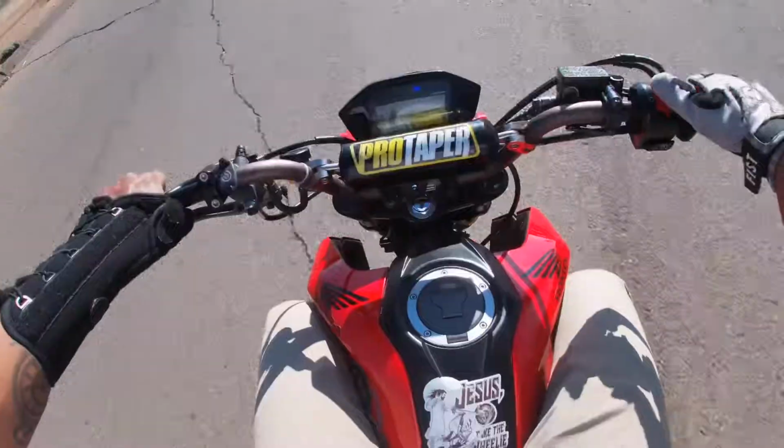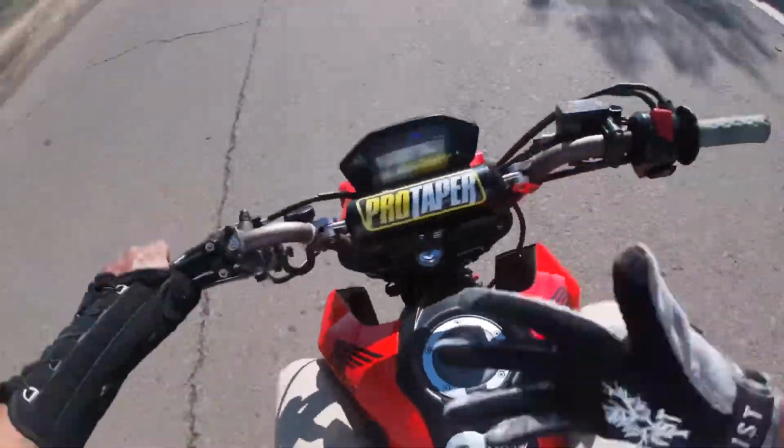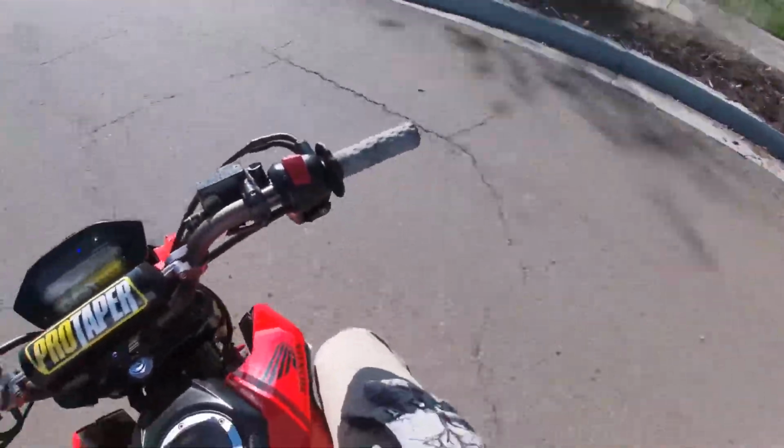But no matter what, I feel like I'm going to be more of a fan of the foot brake. It's just what I started on. I feel like whatever you start on, you're going to like more. But I like the foot brake personally.